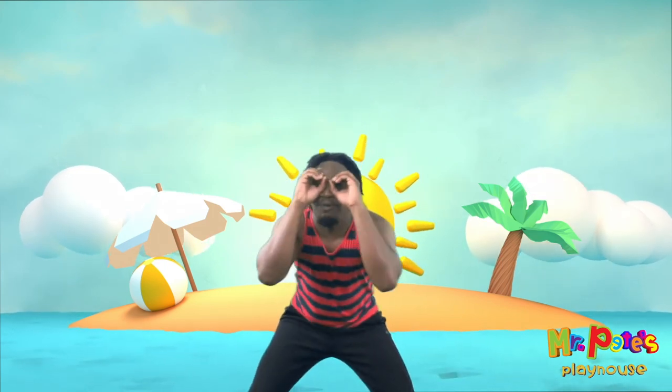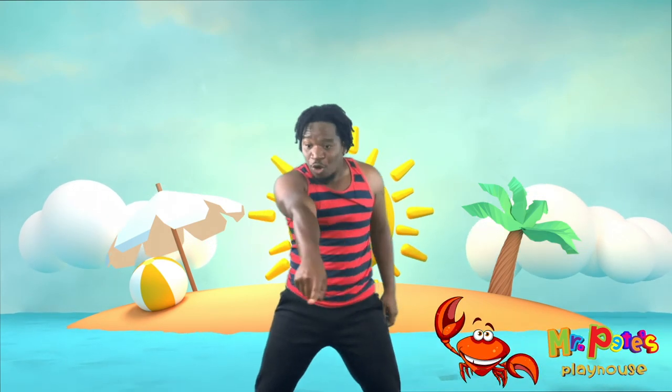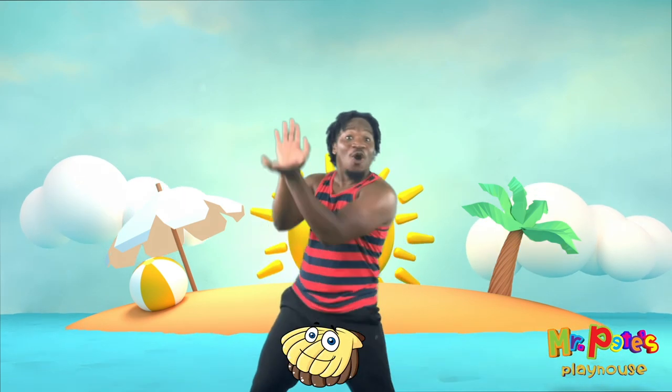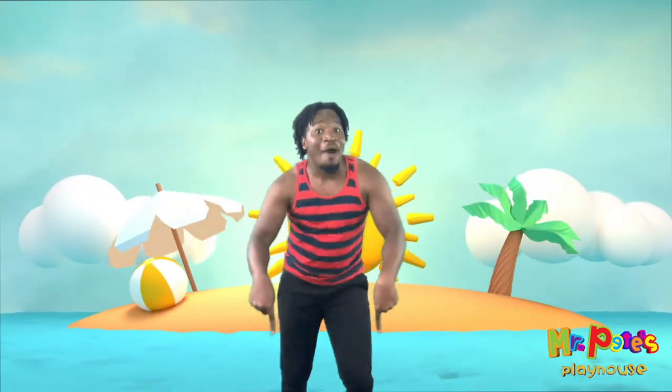Down at the beach is the best place to be. Exploring the ocean shores, see what we can see. The little crabs go crawling by, click, click, click. Clamshells go open and close, snap, snap, snap. Run to the water, splish, splash. Jump in the water, splish, splash. Swim in the water, splish, splash. A fun day at the beach.